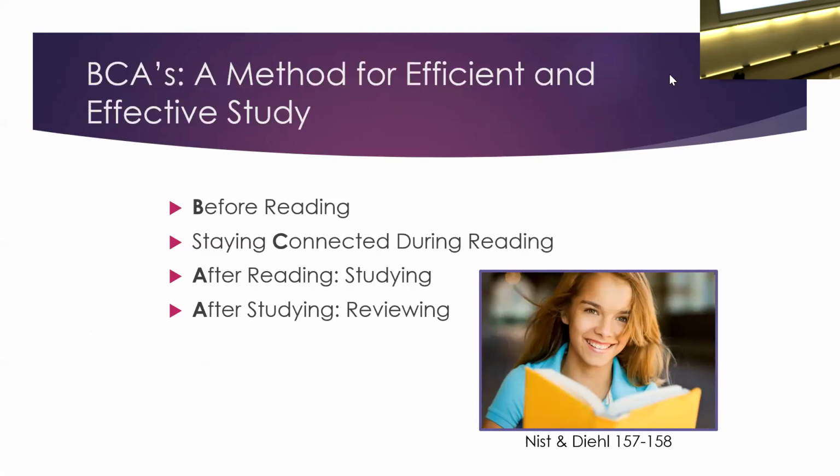Okay. So the first method that I'm going to talk to you about is called the BCAs. I'm not sure if anybody's heard this, but this information is going to sound familiar to you. This strategy and the next strategy that I'm going to talk about have some similarities. They differ a little bit. But the fundamental and the core information of this is going to be the same. So BCA stands for before reading, staying connected during reading, after reading studying, and after studying review.